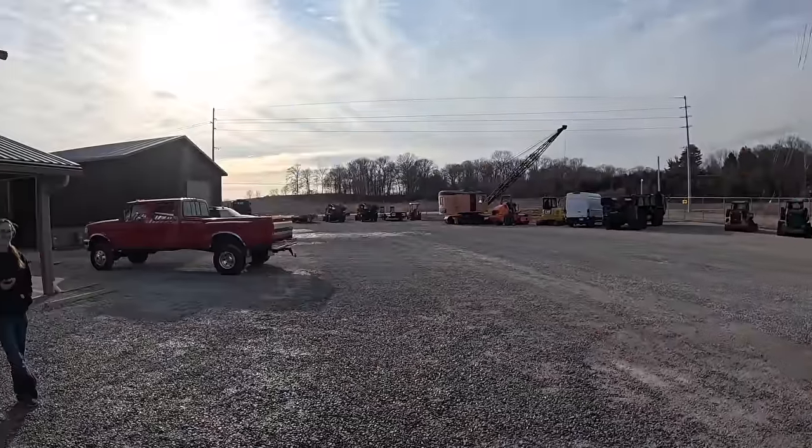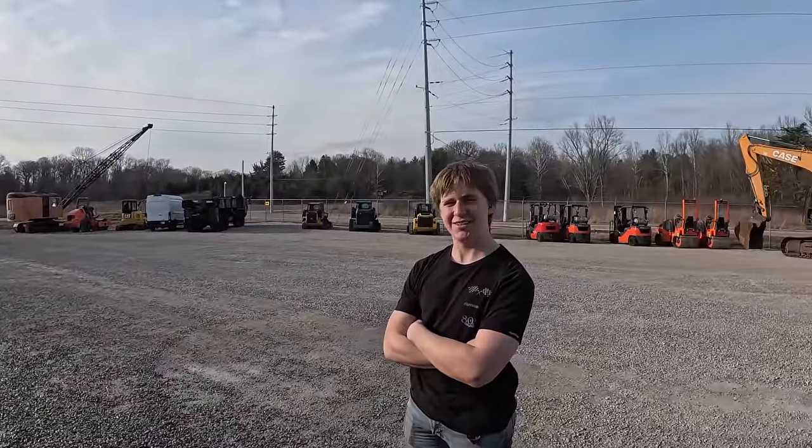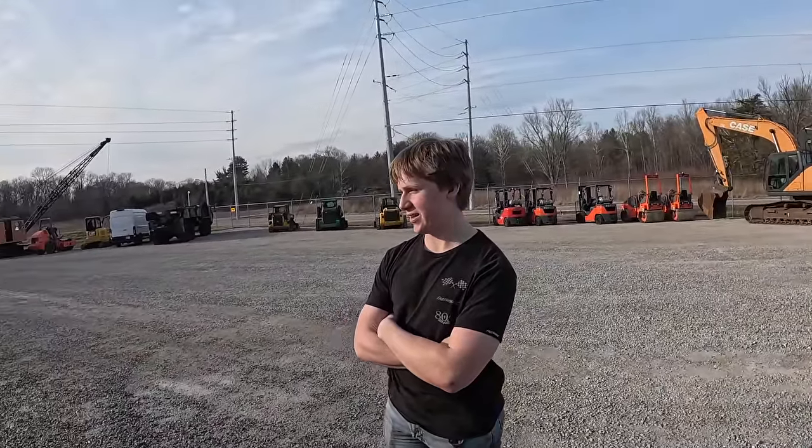So, it is gone. Well, we have one red truck over here. No. Am I selling it? Not for sale. Well, I guess it's not even mine yet.